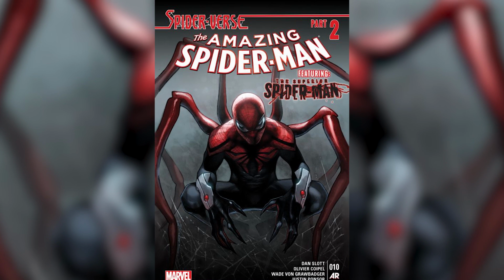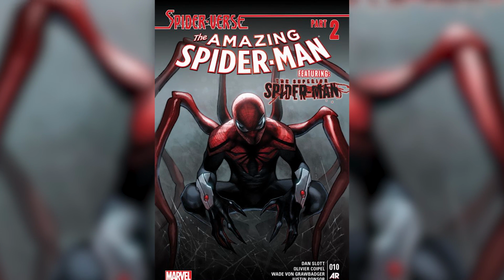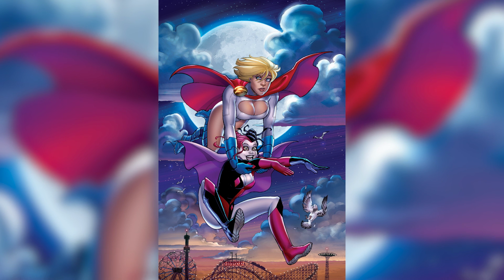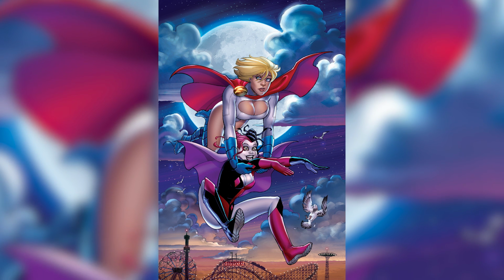First up for Wednesday, November 19th, we have Amazing Spider-Man issue 10. In this issue, we get the Superior Spider-Man. Need I say more? Now we have Harley Quinn issue 12. Harley's over the moon about teaming up with the all-powerful Power Girl, but it won't take X-ray vision for Power Girl to see that something's not right with her new best bud.